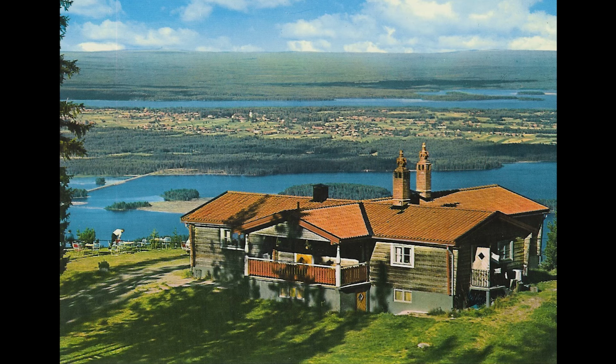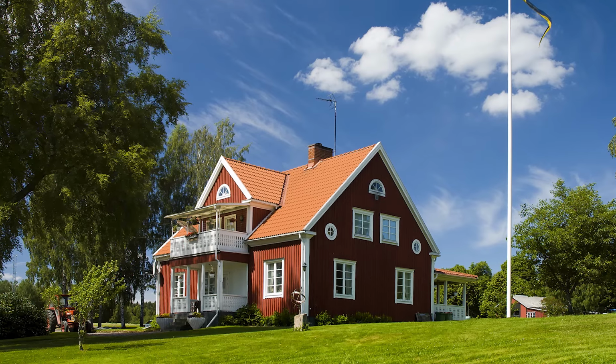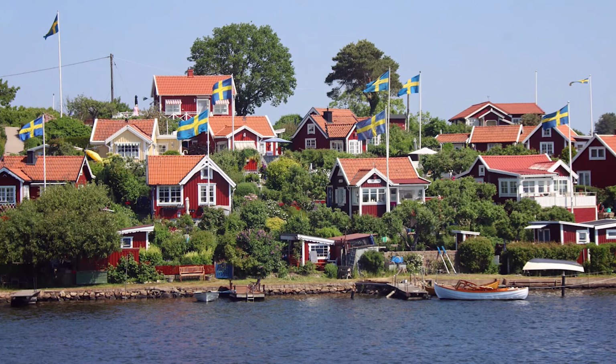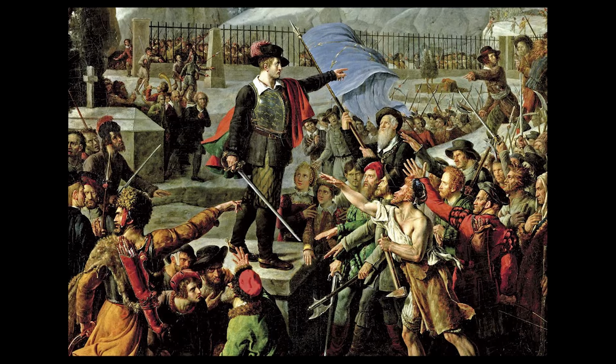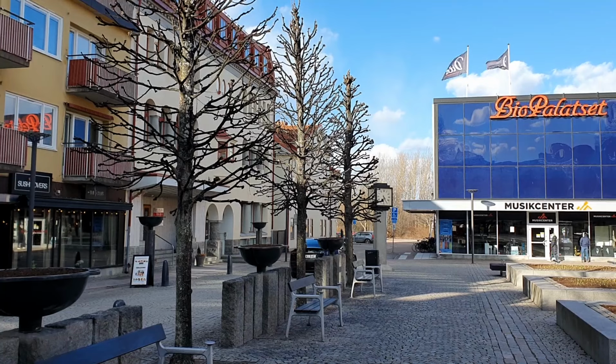Dalarna is filled with beautiful nature and lovely scenery, and you know these little red cottages? Those can be found all over the place here in Dalarna specifically. The county of Dalarna is also filled with mines, and it's a very historically important place in Sweden. So maybe that's why people are so upset about Borlänge. It's an ugly little town in the middle of such a beautiful and historically important place.